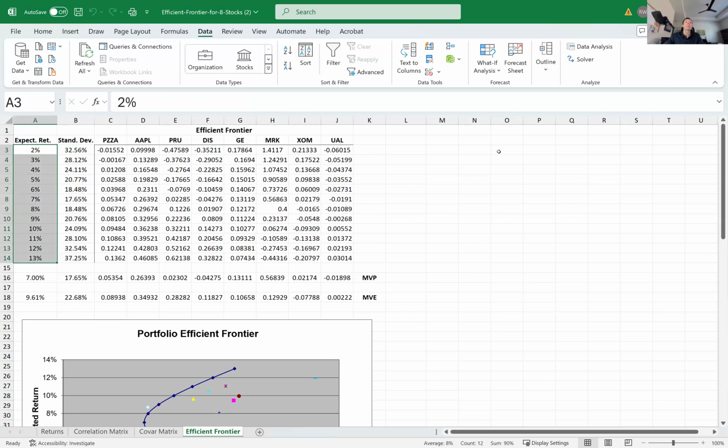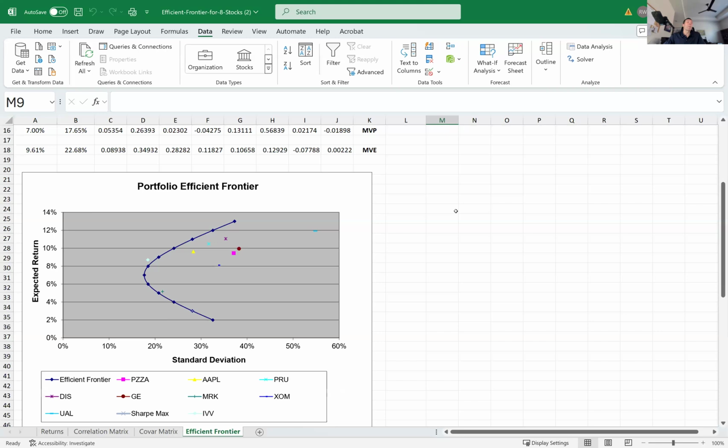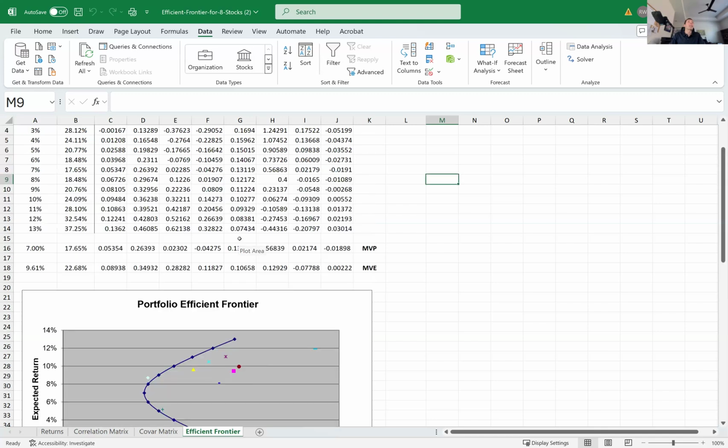We call that portfolio optimization because this is optimized. If you say, I want the smallest standard deviation, I want the least risk for the most return, well, for any of these given expected returns from 2% to 13%, this is it. This is how you get the least amount of risk with these particular weights on these 8 stocks. Remember, there's only 8 stocks that we are looking at.